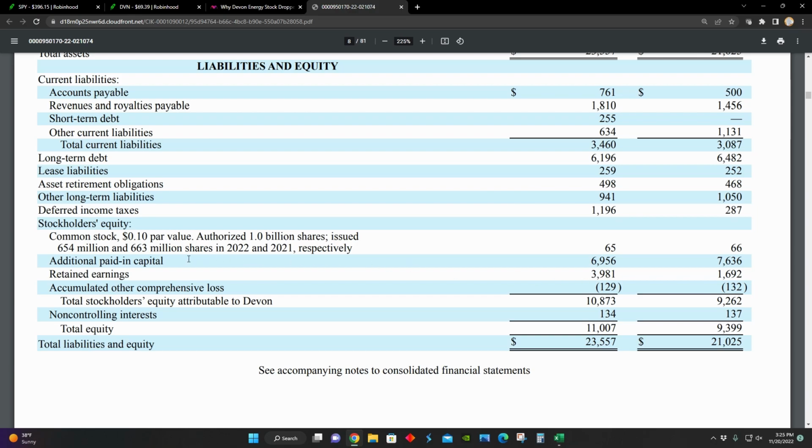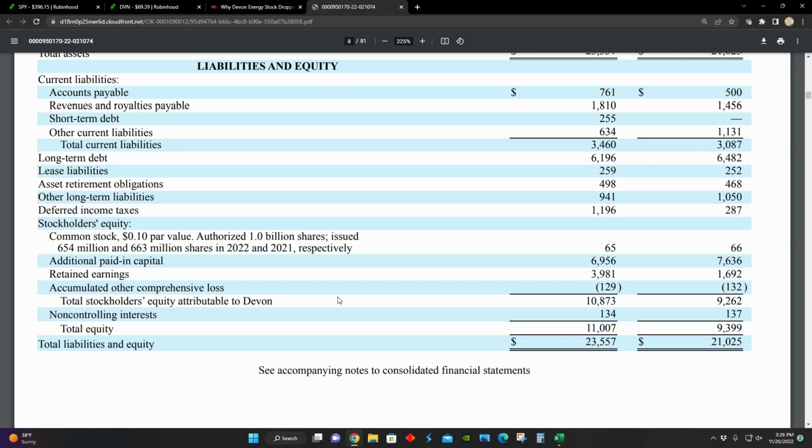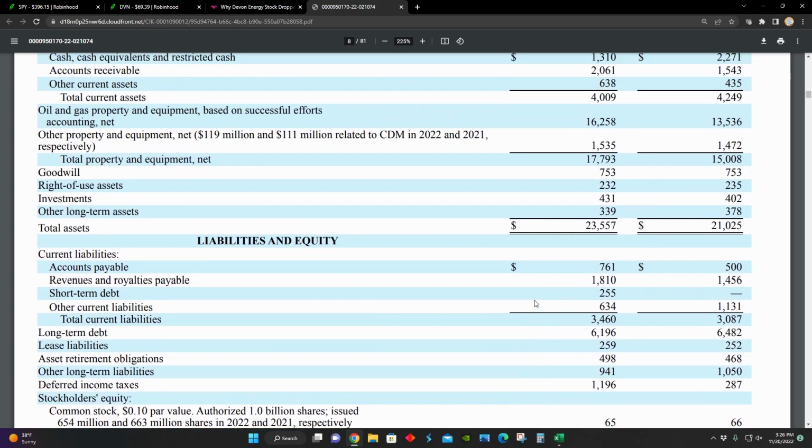And on top of that, we can see their additional paid-in capital line item, which basically tracks the amount of equity they have in their company. We see that has decreased, which is actually a good sign because it means that there are fewer partners in the company compared to a year ago. And if there are fewer shares outstanding because they're buying back shares, but their net income is increasing, that results in an even faster increase in the share price of their company's stock. So definitely a lot of good things here, a lot of green flags in the stockholders' equity section on their balance sheet.